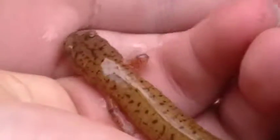So I'm going to get some good pictures of him and set him back, but let me pan down his body one more time. There's his head. Try to keep him a little still. I know it's hard. Open your hand a little.